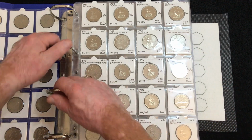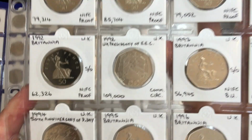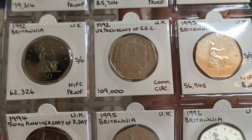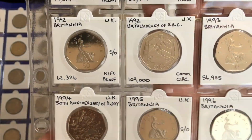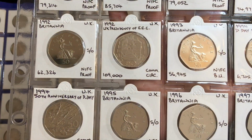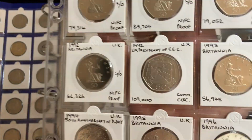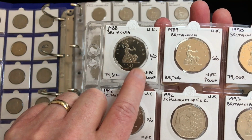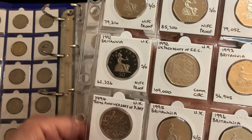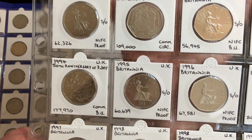Got a really nice one on the next page. These say presidency again. That's a circulated version, but this one looks like it's just come out of a set. It's so brand new. Unfortunately, I've noticed a lot of the proof coins seem to be going slightly toned. The flips themselves for the larger size are 32.5 millimeters. From 1997, when the 50 pence was made smaller, I've used 30 millimeter flips.